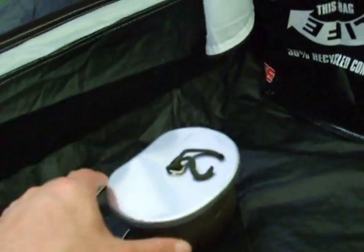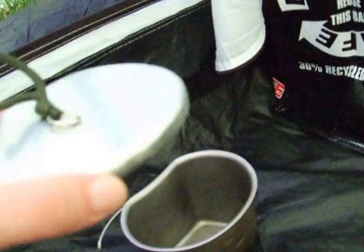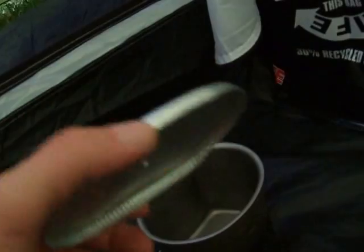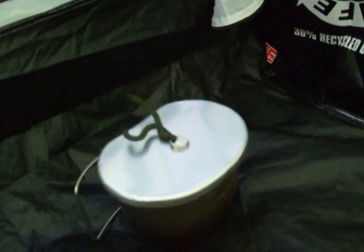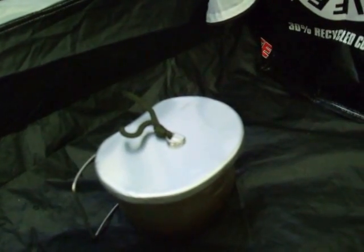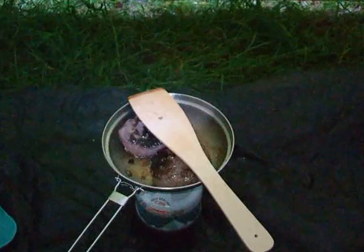A couple of films to watch on my MP3 player, which isn't an ideal thing, but there we go. I'll show the top I had made for me by a guy called Wolf on Bushcraft UK. Great little bit of kit. Saving 20 quid. I'm hoping to get one for my birthday soon. Okay, thank you guys. Catch you in a bit.